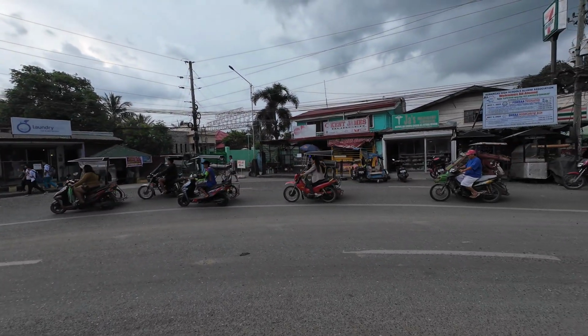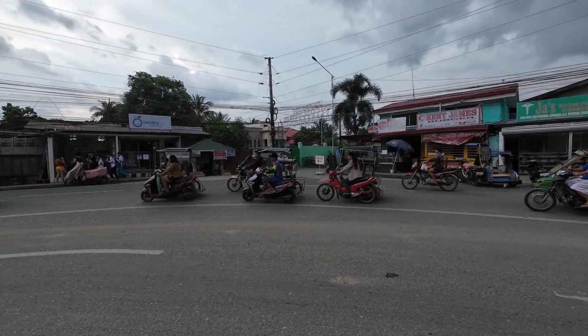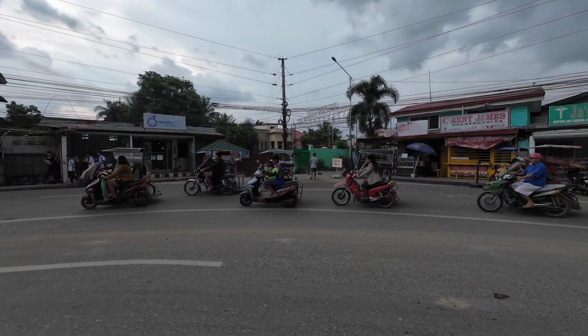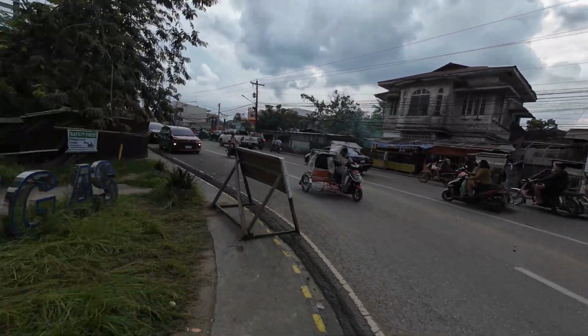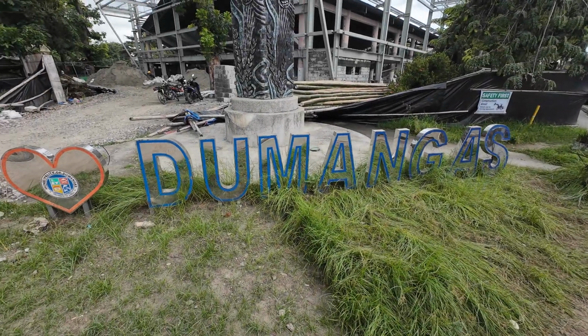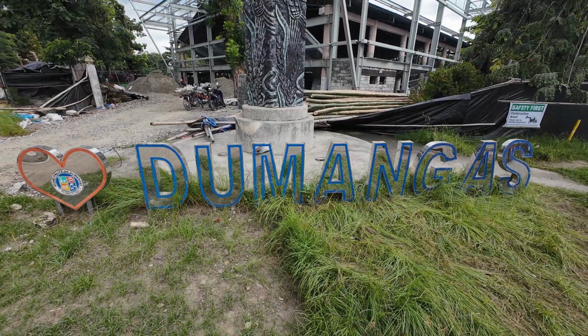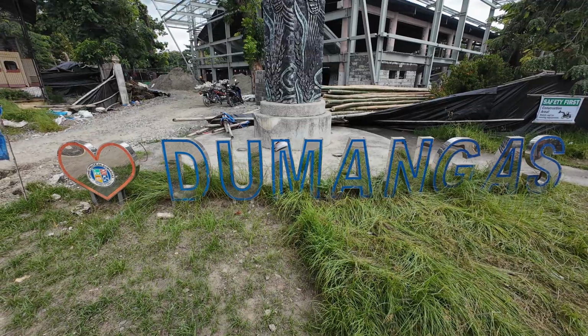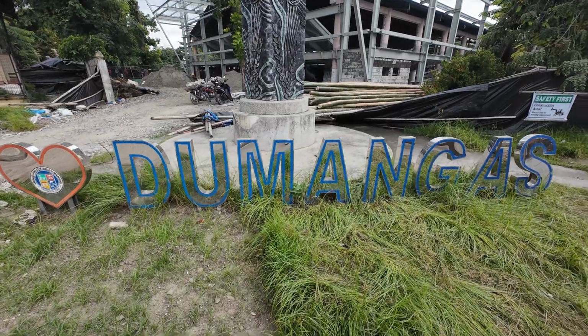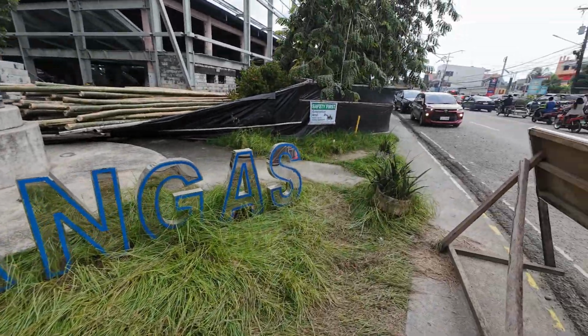See all the tricycles, parents picking up their kids. It's not uncommon here to see women riding motorcycles too, which I think is very cool. Just kind of shows you the independence of women here in the Philippines and here in Dumangas. So here's the Dumangas stop sign. Pretty low key, pretty nice, mirrored.